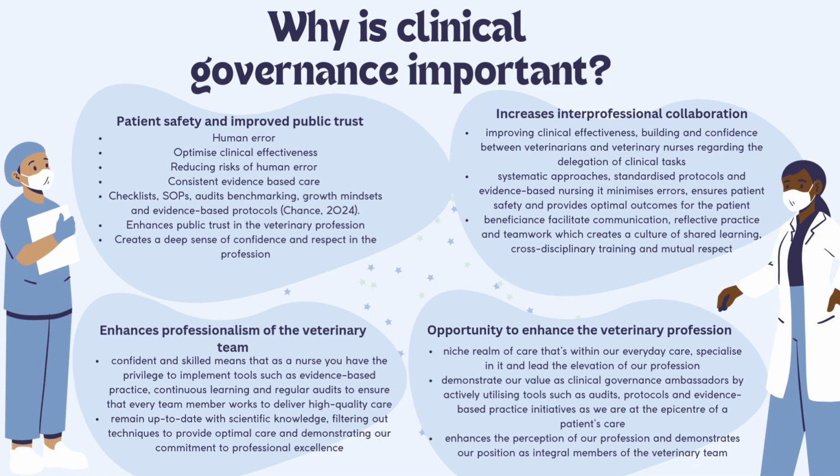It helps to increase interprofessional collaboration by improving clinical effectiveness, building confidence between veterinarians and veterinary nurses regarding the delegation of clinical tasks. Through systematic approaches, standardized protocols, and evidence based nursing, it minimizes errors, ensures patient safety, and provides optimal outcomes for the patient. This showcases veterinary nurses' competency and skills, which builds trust and instills confidence from vets.